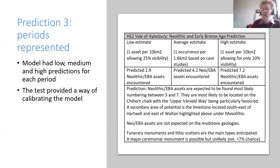In other words, it makes a huge difference to the model if you think that we know 10% of the assets of a particular period, or 25%, or for that matter, 75%. So you can see that would make a vast difference to your prediction. So having some way of calibrating the visibility of the resource for particular periods is really helpful.